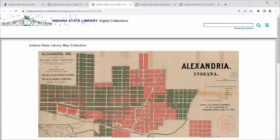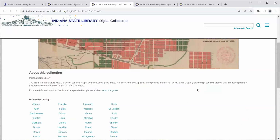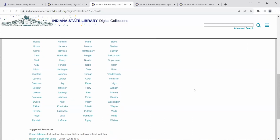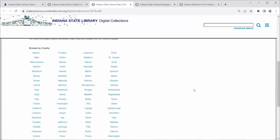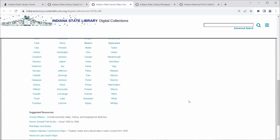Monique here at the State Library is our map librarian, map curator. She was the one that originally came up with this idea of doing this by county. She saw this on another website, and borrowing or stealing is the highest form of flattery when you see a good idea. So we borrowed it, and we did the same thing with ours. And the map collection was the first one we did this with. We did this list of counties, so you can go directly to your county. It's great for collections development as well. She's been adding things as she goes through and looks.